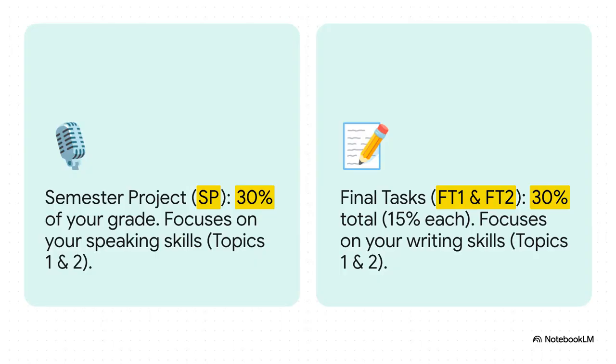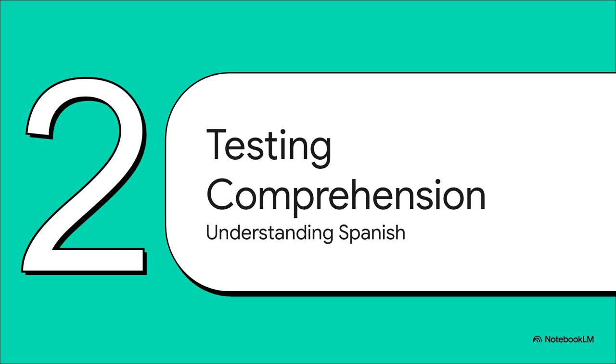Well, it's actually split perfectly down the middle. Half of it, that's a full 30% of your entire grade, comes from one big semester project where you'll get to show off your speaking skills. The other 30% is made up of two final tasks, each worth 15%, where the focus is going to be on your writing.